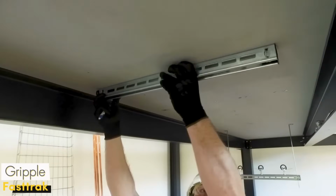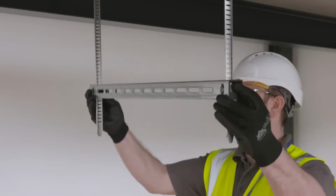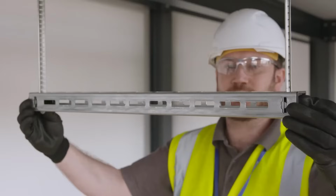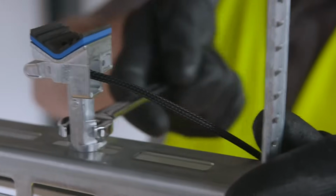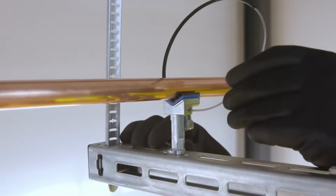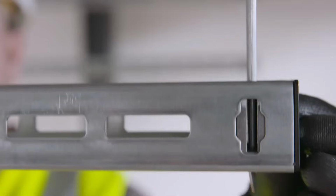What is Gripple Fast Track? This system is a technology that allows quick and easy assembly of suspension and support elements. Assembly processes that would take hours with traditional methods are completed in minutes thanks to Gripple Fast Track. Moreover, it offers a lighter and more convenient solution without the need for heavy and complex equipment.